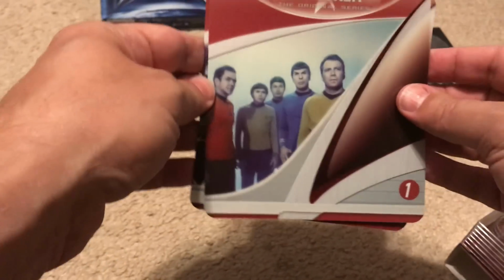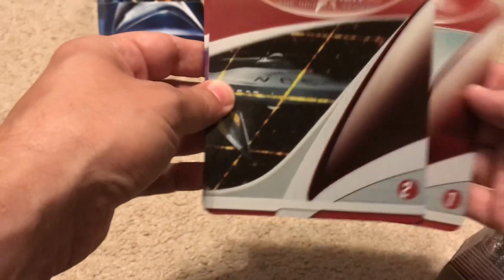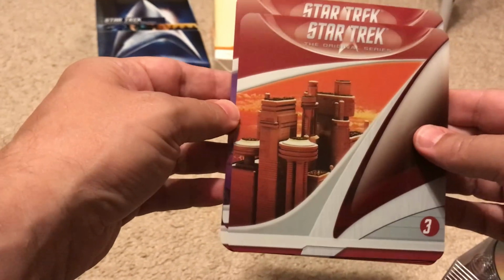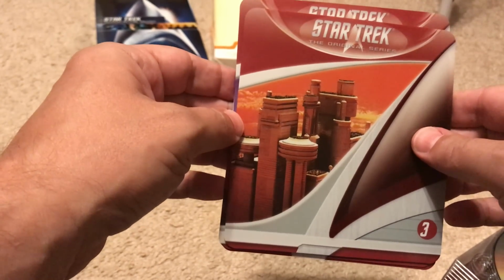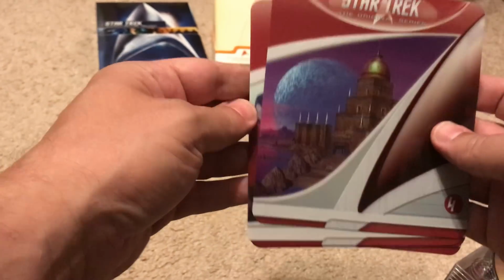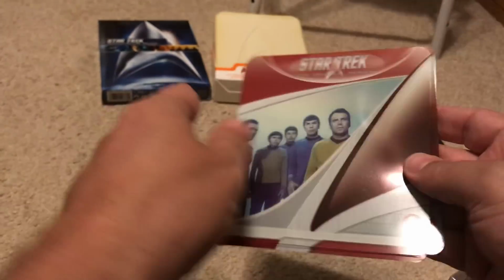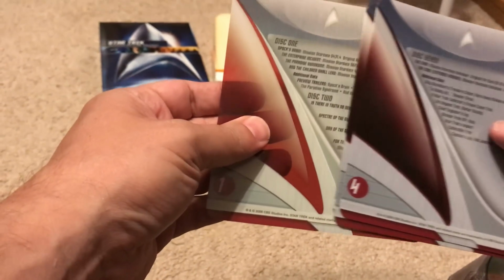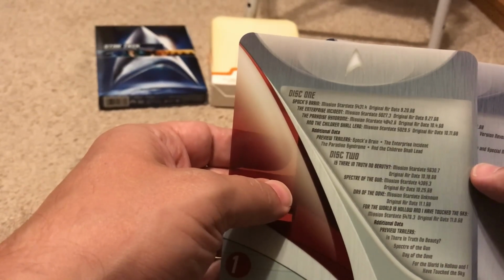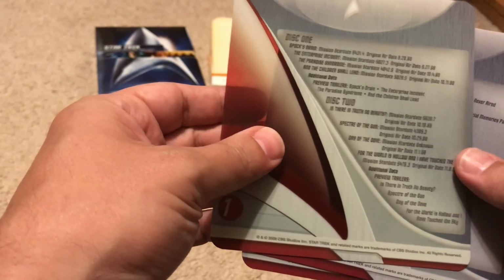Some great pictures. Scotty, Chekhov, Bones, Spock, and Kirk. The Enterprise and the Tholian Web. Oh, great landscape from one of the cities. I think that might have been the episode where Kirk was getting court-martialed. And that set, that was used a lot, that backdrop. Disc 1, Spock's Brain, The Enterprise Incident. This is previews, additional data, previews.